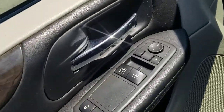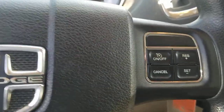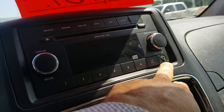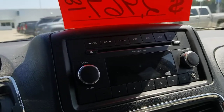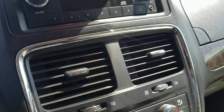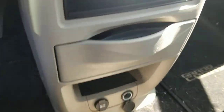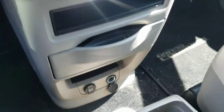Options wise, does have power windows, power locks. Does have cruise control. Steering wheel settings are right here. Pretty basic radio, AM, FM radio. It does have an auxiliary input, so that's definitely a nice option to have to be able to play music through the stereo system. You do have AC that I have on right now that is blowing cold, so that's another important option, especially this time of year. All your HVAC controls are located right here. You have some cup holders right here, and then a couple of charging ports down there, and then a couple more.